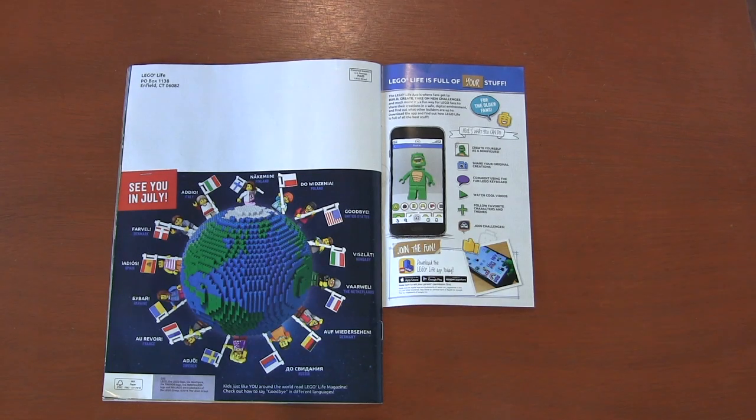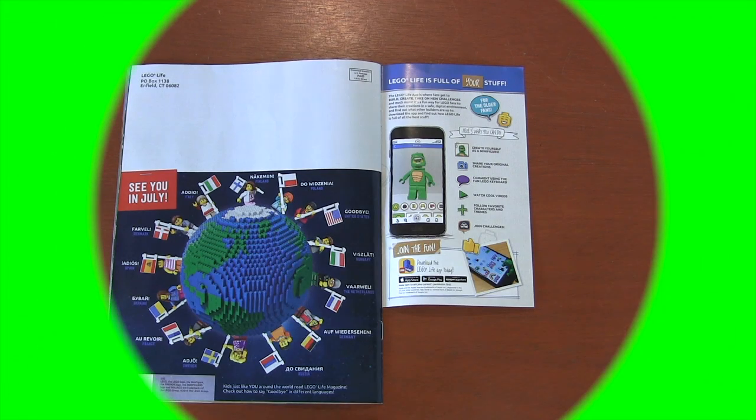But welcome to our first installment of looking at the physical magazines that Lego has produced over the years before we all go digital. Digital. I'm old.